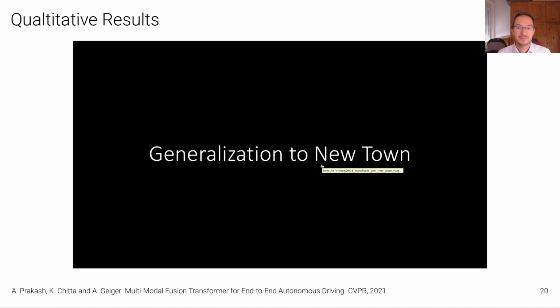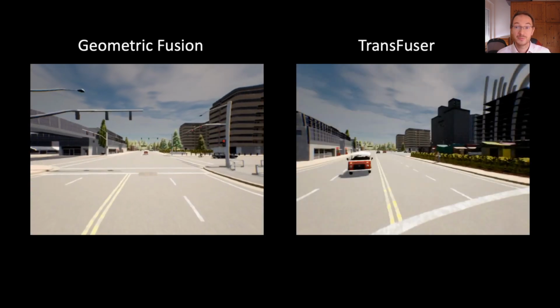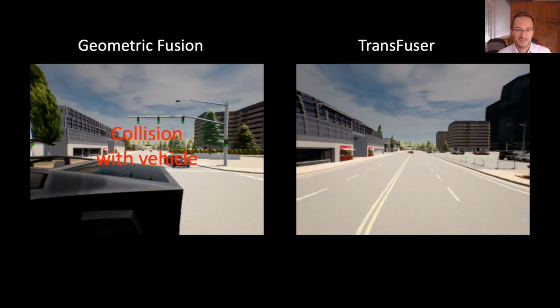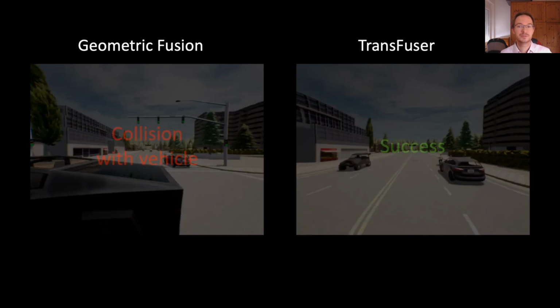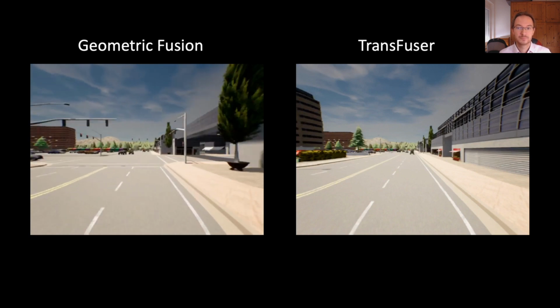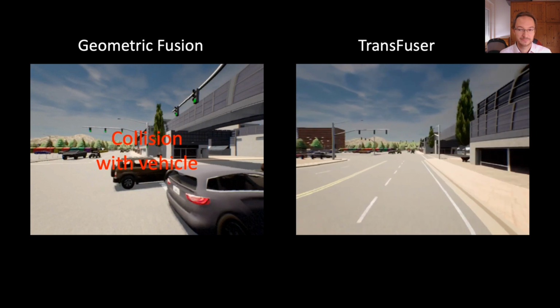Let's have a look at a video of the results. On the left, we can see the geometric fusion baseline, and on the right, the proposed TransFuser architecture. While the baseline collides with vehicles due to its inability to reason about complex global context, the TransFuser architecture yields much safer driving behavior.